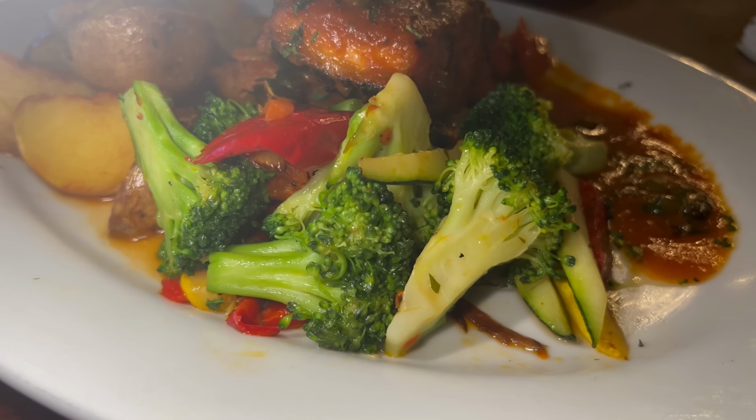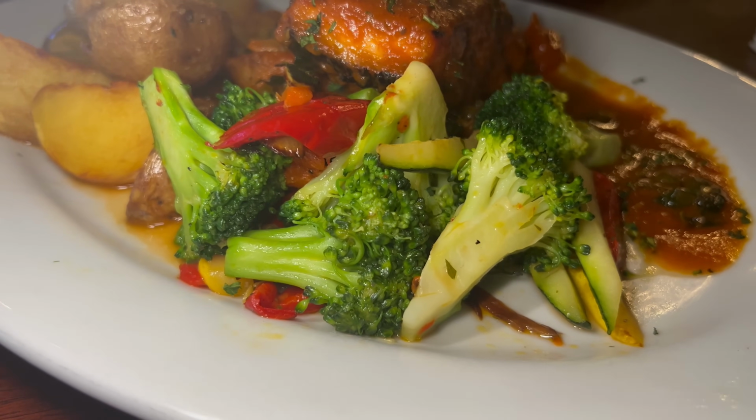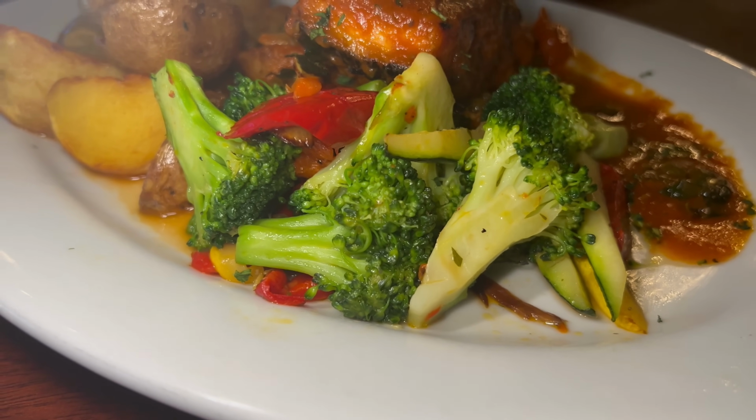It's soft, been cooked all the way through, but it's still relatively firm. It's also been well seasoned, and I had a bit of that puttanesca sauce on it, providing that additional flavor. It's broccoli, it's been well cooked, it tastes great, no complaints.